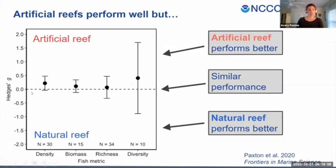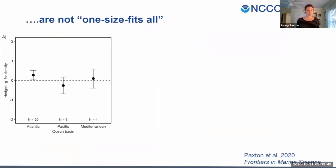And so we found that for all of the community metrics, for density, biomass, richness, and diversity, the artificial reefs tended to perform similarly to the natural reefs. And this was something that was really encouraging to our team, because since artificial reefs are often installed to hopefully function similarly to nearby natural reefs, it was reassuring to see that if we look at this broad sweep globally, zeroing in on these four community metrics, the artificial reefs are tending to perform similarly to their natural reef equivalents. And we wanted to look a little bit deeper, though.